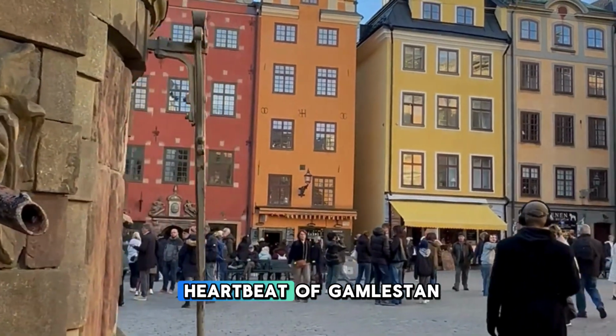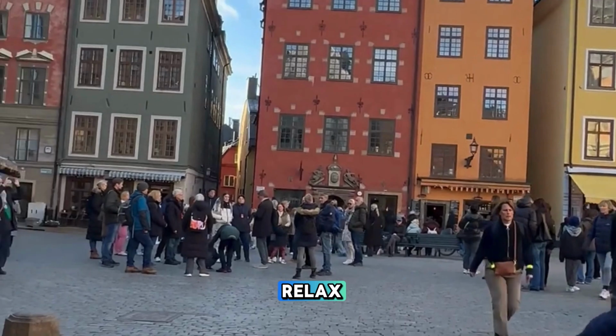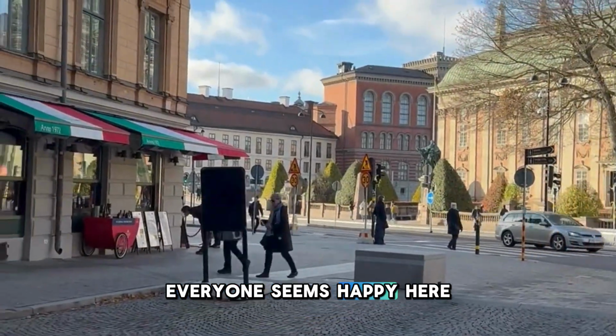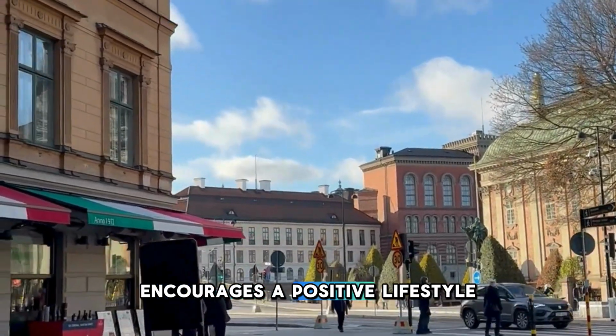This square is the heartbeat of Gamla stan, where locals gather for events or just to relax. Everyone seems happy here. It's as if the beauty of their surroundings encourages a positive lifestyle.